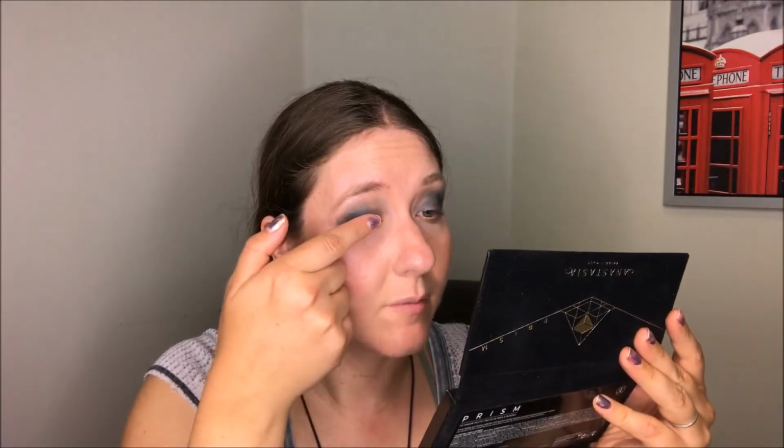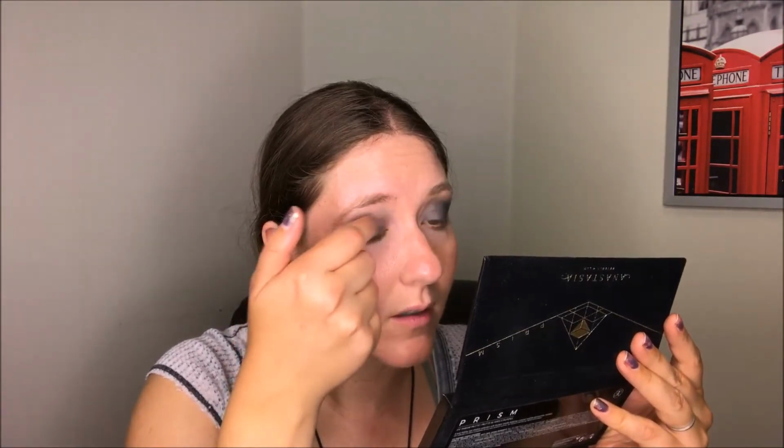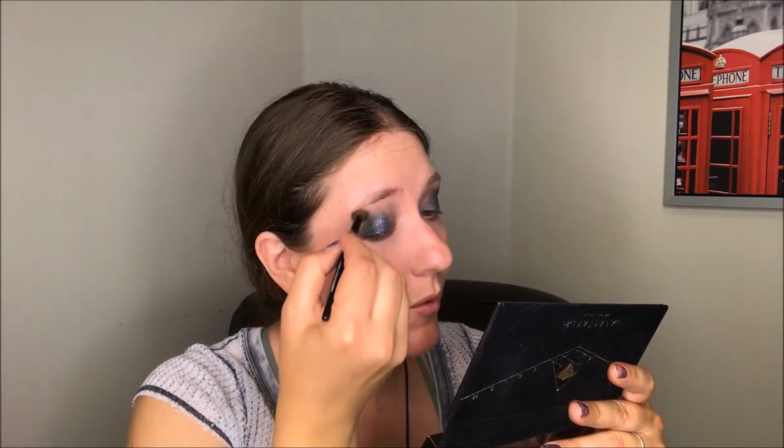Obviously, this is a lot of look today. That's cool, I'm fine with that. All right, so now I'm going to take a little bit of this Dimension shade. I'm going to tap that in the center of my lid. I want to see how that's going to lighten that up. Ooh, that looks quite nice on top of there. I'm going to run just a touch of Lucid on the brow bone to see if that'll give me a little bit of lightness. I don't remember this one performing particularly well on the brow bone with a brush, but I'm going to see if maybe I was wrong.